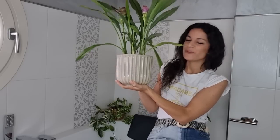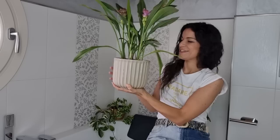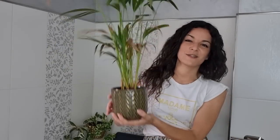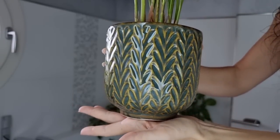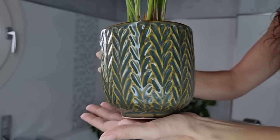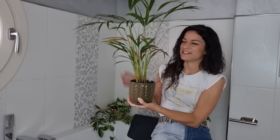I got this pretty neutral planter to put my curcuma in it. So here's the final result. I like it very much. Then this is the one I found at the nursery. It has beautiful colors. This plant is not feeling very well because I changed the pot and she didn't appreciate that well, but she is fine now. Is it strange if I say she is? Because in Italian it's la pianta, so the plant is a feminine word.